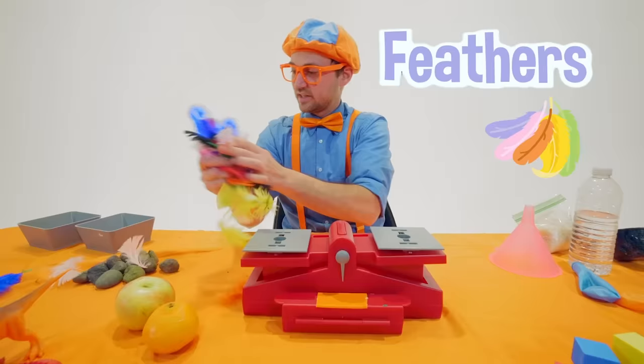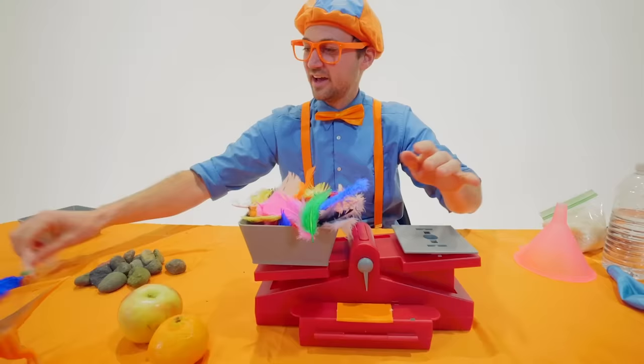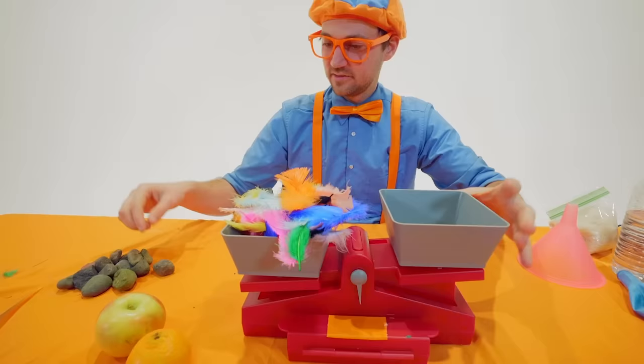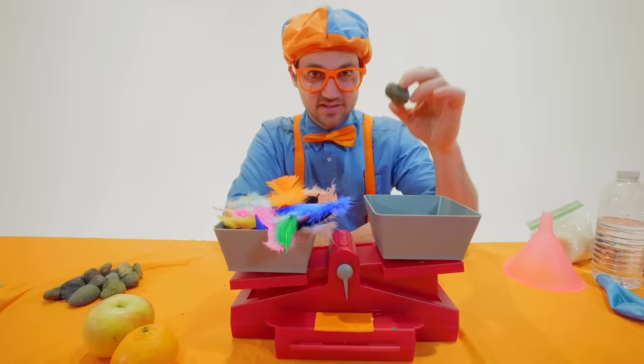Whoa! Yeah! That's a lot of feathers! Whoa! And the feathers are so colorful! And to make it even, we need to add the carrying case on this side too. Okay, now let's see if all these feathers weigh more or less than this rock.